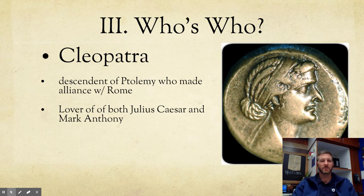Cleopatra is not Egyptian. She's actually of Greek descent, but again, her family had been there for generations by the time of her birth. She's the one who famously takes Egypt and puts it in an alliance with Rome, and is a lover of both Julius Caesar and then his rival, Mark Antony. So when we get to Rome, we'll be talking a little bit about Cleopatra, the queen of Egypt at that time.